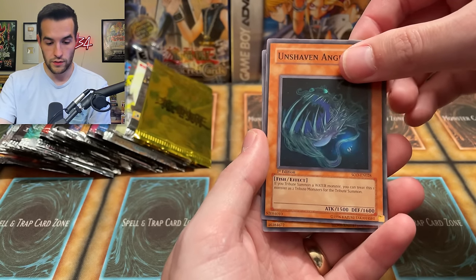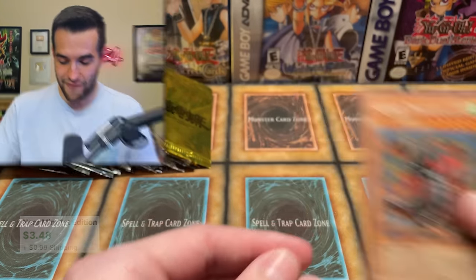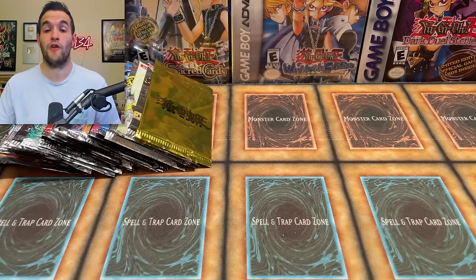Is it the next one? Arm Dragon level 5. All right, just a level 5. Cool card. I have pulled that in ulti against Yukimo a very long time ago.